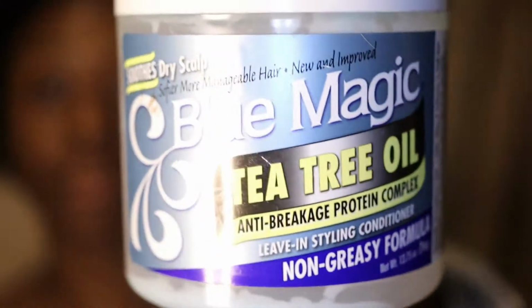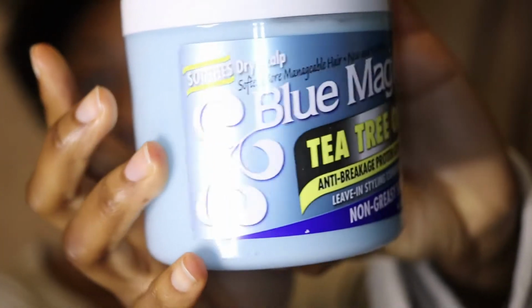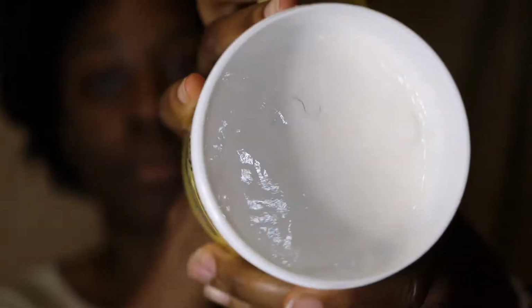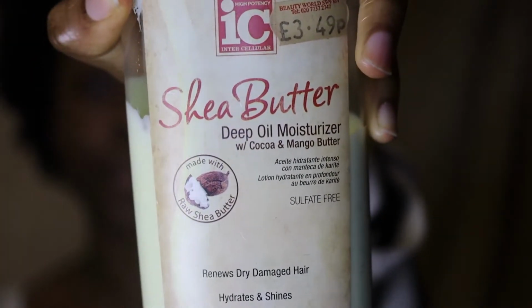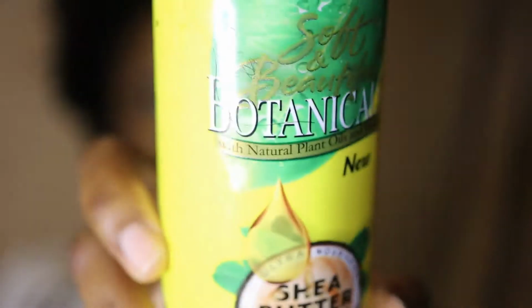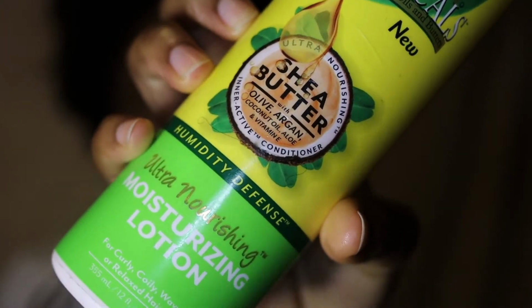A lot of the products I'll be using you've seen before. In fact, all of them you've seen before. So I'll be using my Blue Magic Tea Tree Oil Leave-In Conditioner. This is nearly finished, but I've got another one that I'm going to use as well. I will also be using the ORS Monoi Oil Anti-Breakage Leave-In Conditioning Cream. Then I'm going to use the Fantasia Icy Shea Butter Deep Oil Moisturiser that I use all the time. And then last but not least, I'm going to use my Soft and Botanicals Ultra Nourishing Moisturizing Lotion.